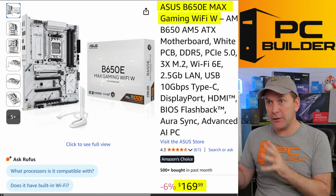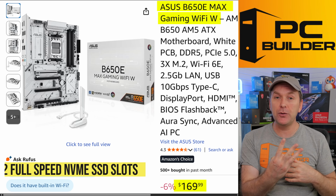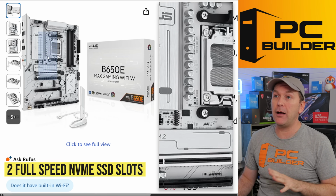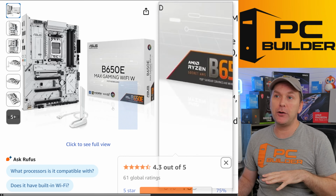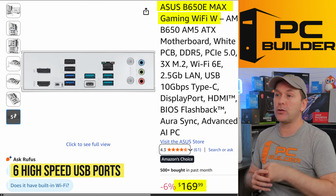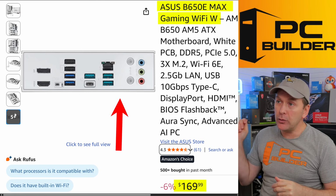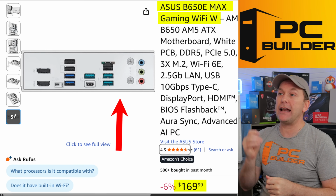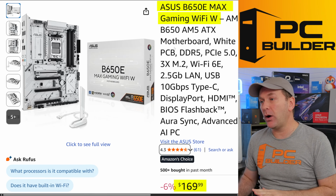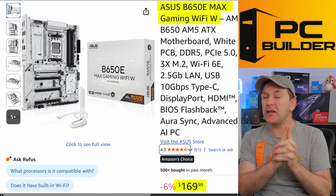Why do I think this board is not quite the equal of the other boards I showed you? Well, it has 3 M.2s on it. However, one of them is half bandwidth. It only has a heat shield on one of them. And on top of that, the rear panel USB connectivity is basically the same as the Gigabyte board. It has 6 high-speed USB ports, 1 Type-C, and then two USB 2.0 ports on it. I do like that it's got the built-in rear I/O shield and the quick connect Wi-Fi antennas, which is nice. If this gets back to $149, I think it's a good board to go ahead and buy. $169 is a little steep here.